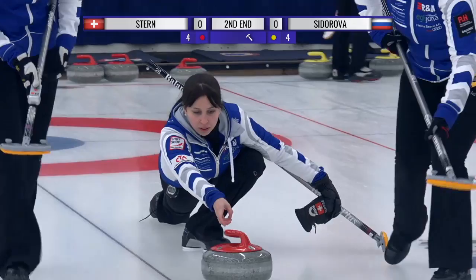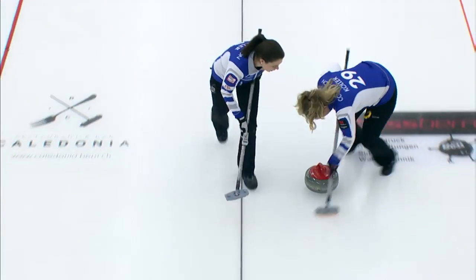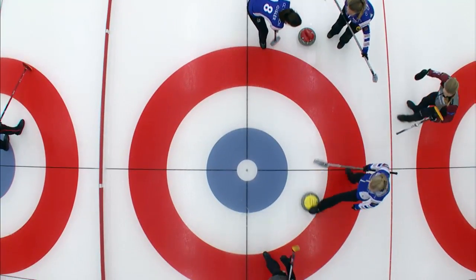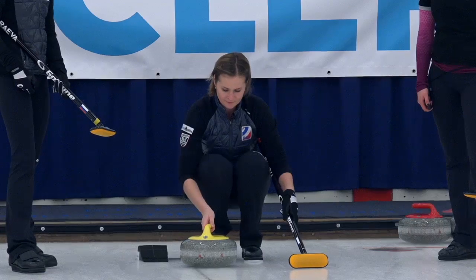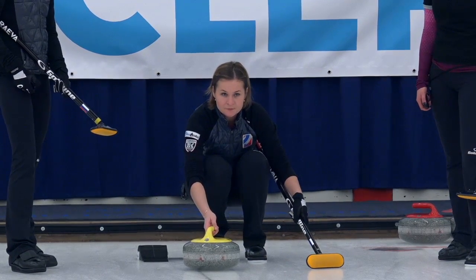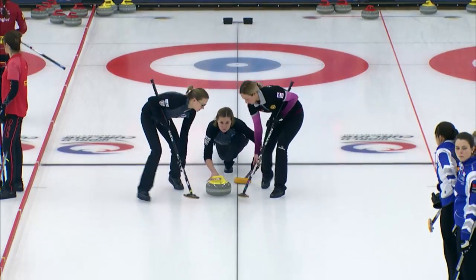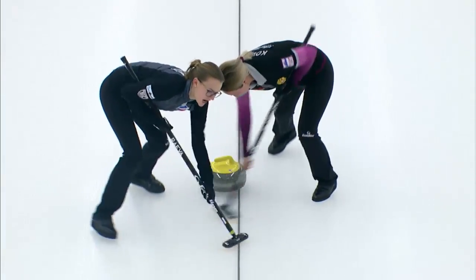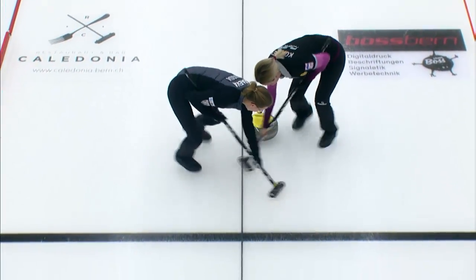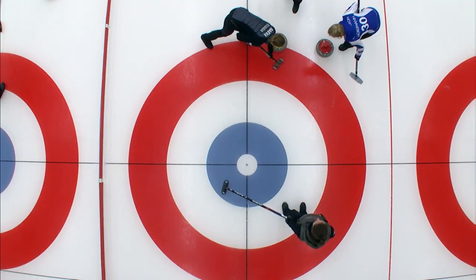A hit called here. Stone just sitting in front of the house now gives Sidorova a chance to come round it in the hope that she can try and get two out of the end. Margarita Fomina. Alina, Alina, Alina. Sidorova calling that right away. Yep, calling for the line, so it must be quite close. Both of them are really working it hard, trying to keep it going. It didn't divide enough. No. It wrecks on the guard and rolls in the top.